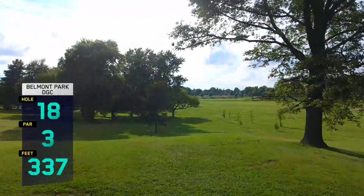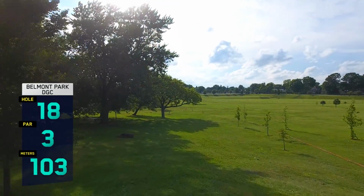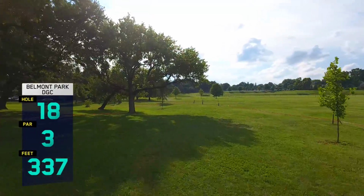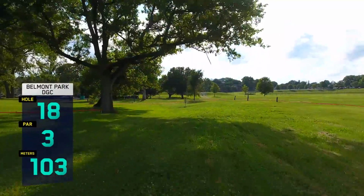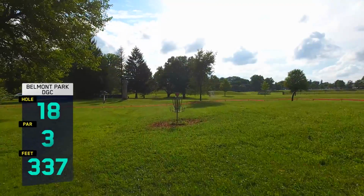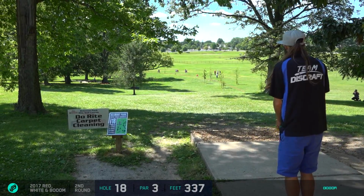18. This hole's really cool. They've got OB all along that right side and also on the left side. It kind of makes a little triangle where that big tree is, and I guess it's long, but I didn't see anybody going long here. This one's reachable. It's downhill. You really just have to throw something stable and hope it stays in bounds.